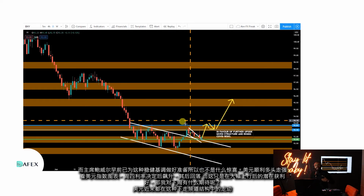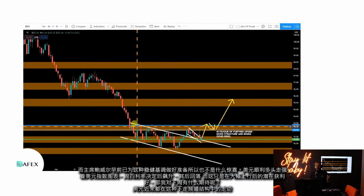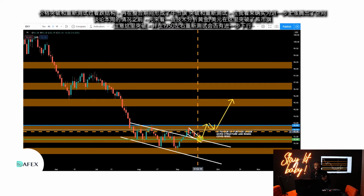Now, what do I expect this coming week? You see how the dollar had been moving within this descending channel structure. We broke out of that bearish structure, retested, and then during this period of consolidation, we formed a bull flag. So we've broken out, retested that, and it does make way for further upside in my view.